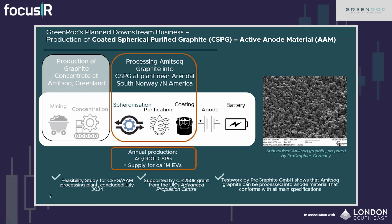CSPG or AAM is a key ingredient in making lithium batteries. In fact, it makes up nearly 50% of the volume of the battery. It is a core component because it's the material that receives the lithium ions during charging and releases them again during discharging.